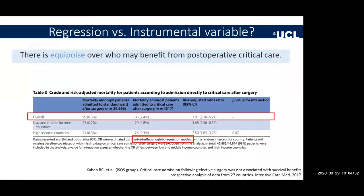So the problem is that in terms of mortality as an outcome, there is equipoise in the medical literature over which patients may benefit from critical care after surgery. I guess we are all aware of the study by Brennan Kahan and the ISIS group in London, which was published in 2017. They included roughly 44,000 patients from more than 450 hospitals in 27 countries. They showed that ICU admission after surgery appears to be harmful with regards to survival. Again, they compared wards admitted patients to ICU admitted patients, and here you can see the odds ratio of 3.01 for mortality risk after being admitted to the ICU.